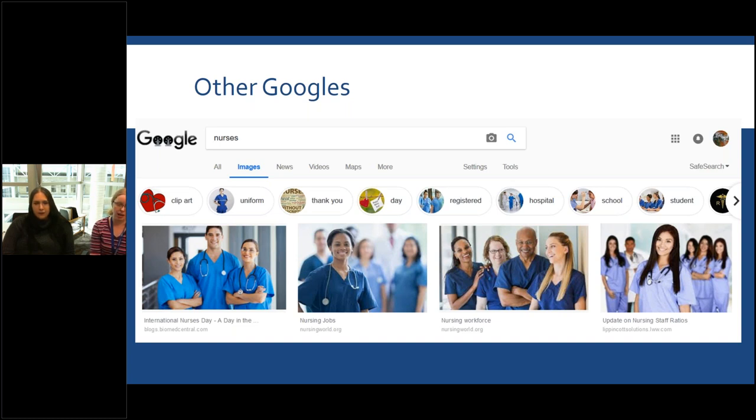One other really cool thing about the image search, I don't know about you, but sometimes I've saved images to my computer and I don't actually remember where they came from. There's that camera icon in the search bar. If you click on that, you can search for images by uploading a copy from your computer into Google and it'll do a reverse image search to tell you where that image actually came from.